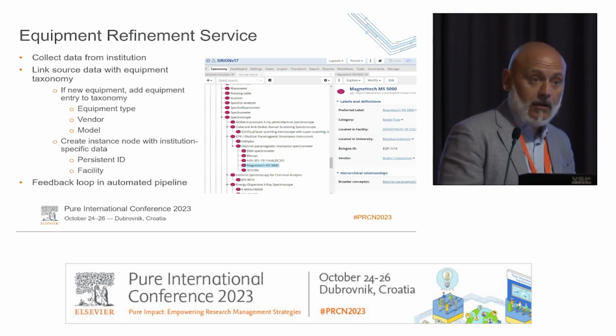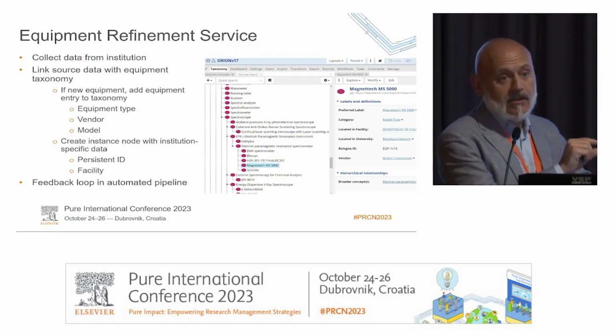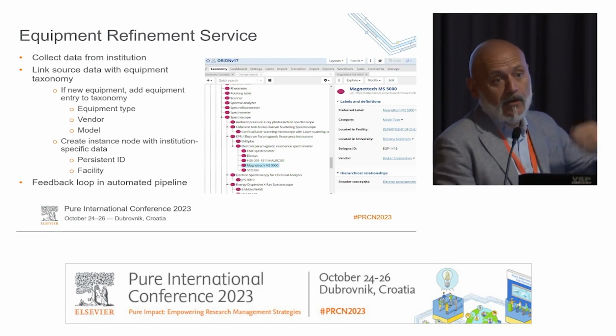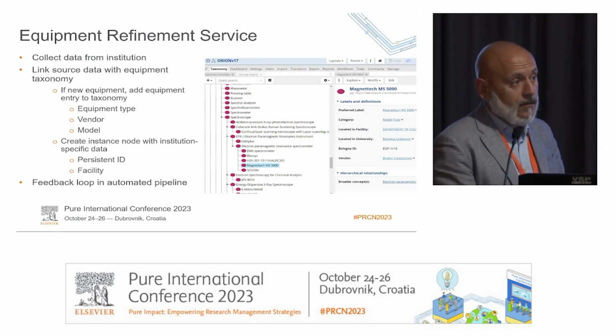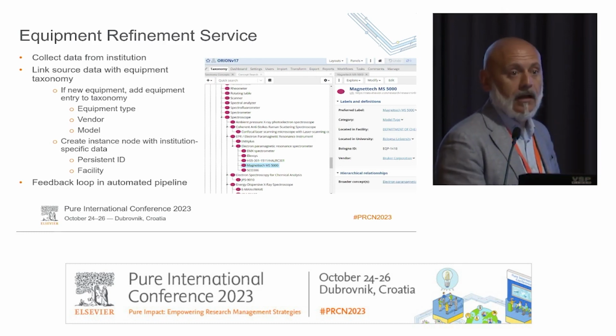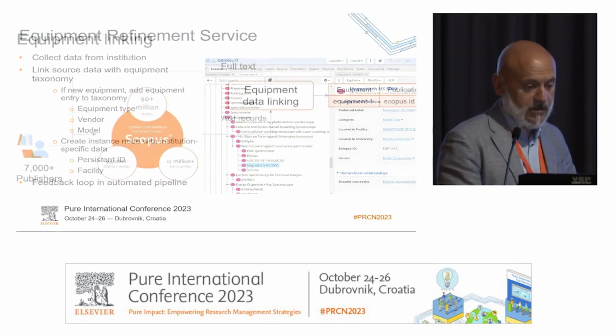So that's when the feedback loop becomes useful, because then we will start tracking some of the synonyms that we may have missed. We add them back to the taxonomy so that we can reprocess the full text and capture additional links, and also continue to learn as we go through each one of these exercises.